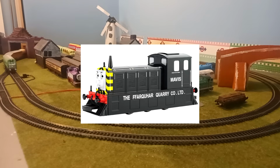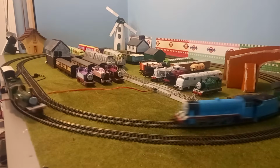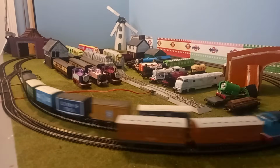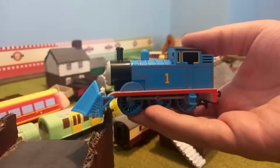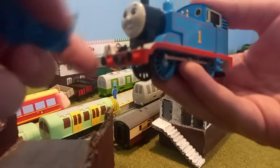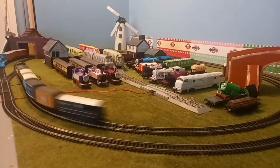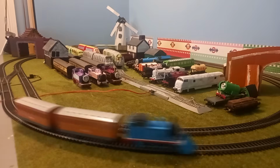Since my Mavis still hadn't arrived at this point, I felt I needed some more main characters, since I only had Gordon and Emily, and Percy was just dead. So I finally got an original Blue Thomas. Took me long enough. The main reason I got this Thomas was because it came with a snowplow. In my opinion, it was a bargain. He has this little clip that screws on the bottom of him, so you can take the snowplow off if you want. I just like to hold it on with a bit of blue tack, and I think it works just fine.